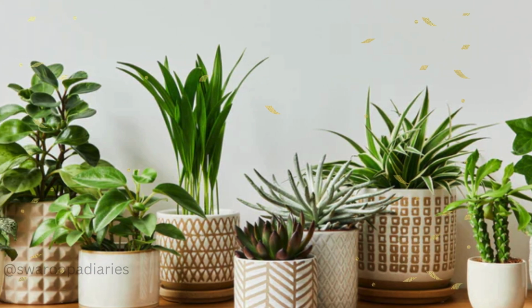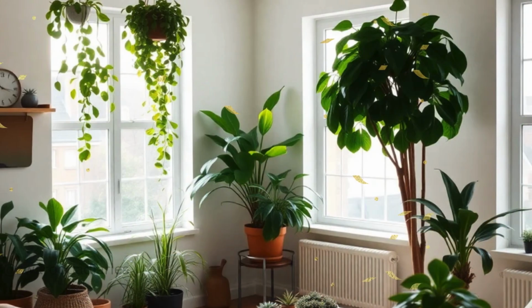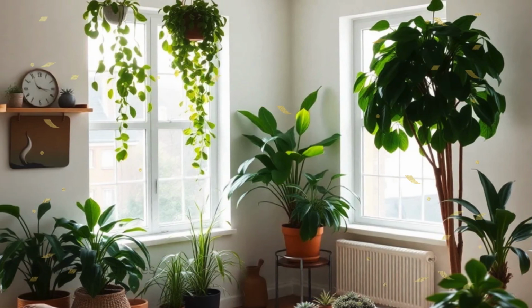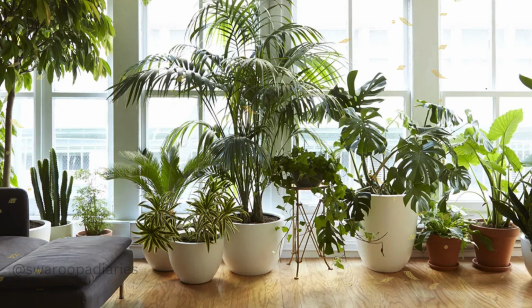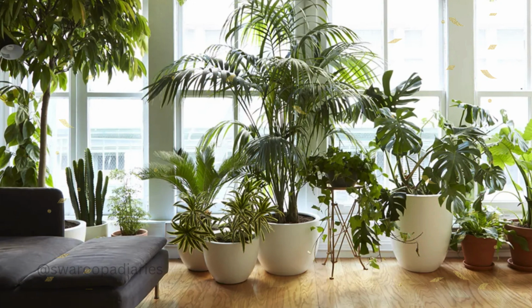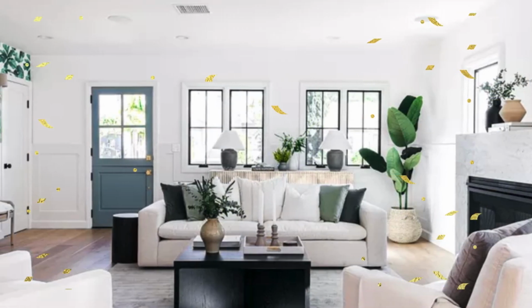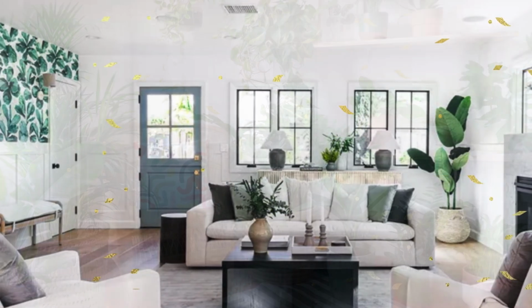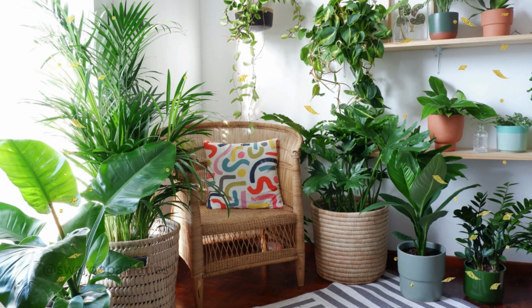In today's busy world, where time is precious and living spaces tend to be compact, low maintenance houseplants have become a part of modern essentials. Low maintenance plants create a harmonious blend of nature and convenience, providing a simple and accessible way to achieve some greenery indoors without the stress of high maintenance upkeep.